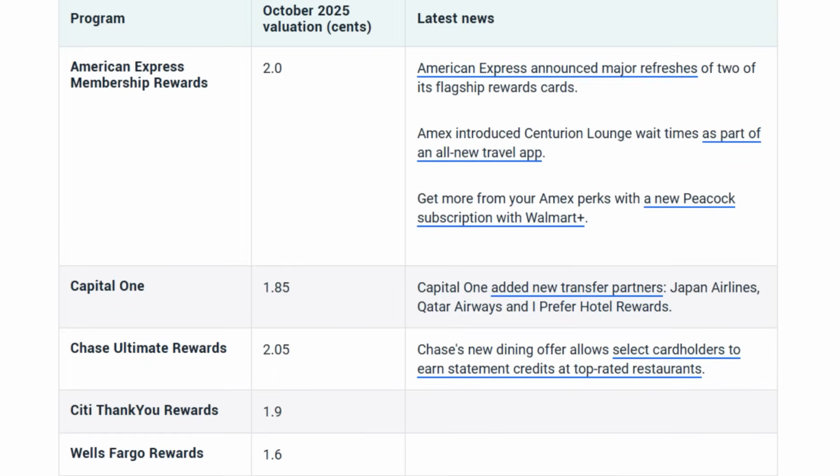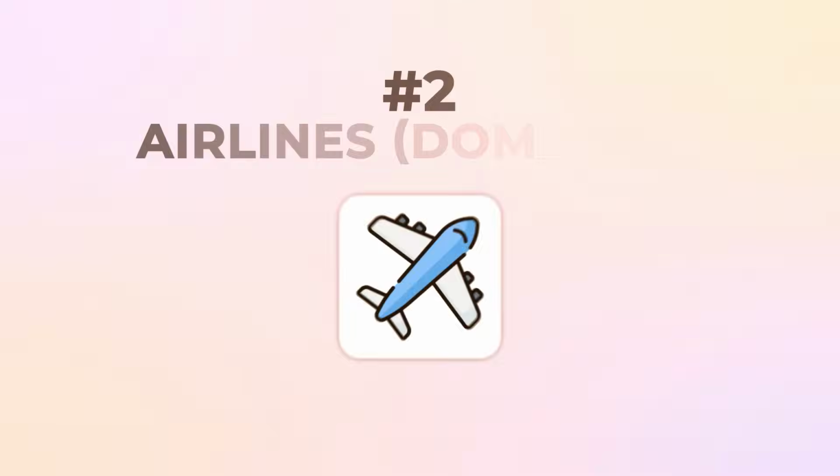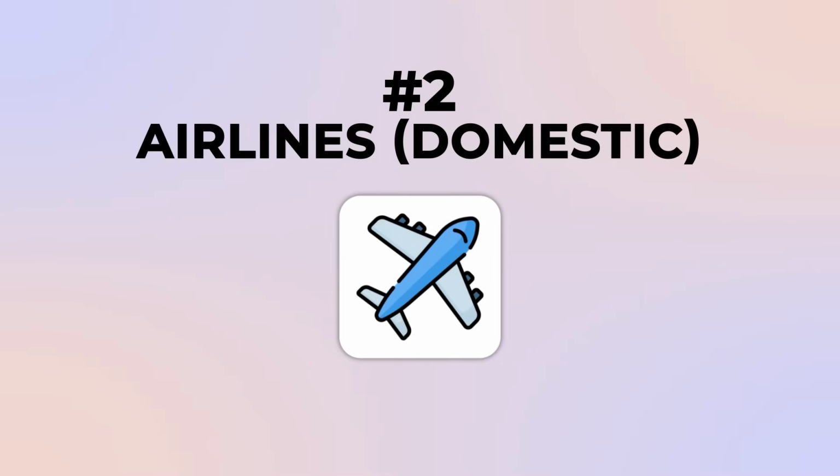The Points Guy values Wells Fargo points at 1.6 cents per point each, and I'm giving this a C tier ranking, placing it as our lowest transferable currency to hold. However, let's transition to category number 2, our airline points and miles.